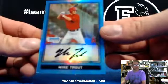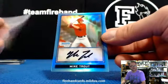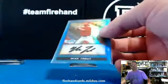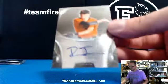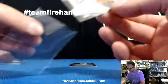We got a Mike Trout throwback card. Wow, some of you guys didn't even notice. Local Dram's like, oh, you ended pretty strong. Mike Trout, throwback card, Angels. Ryder Jones for the Giants. Their second one of him. Becker 818 in the Giants.